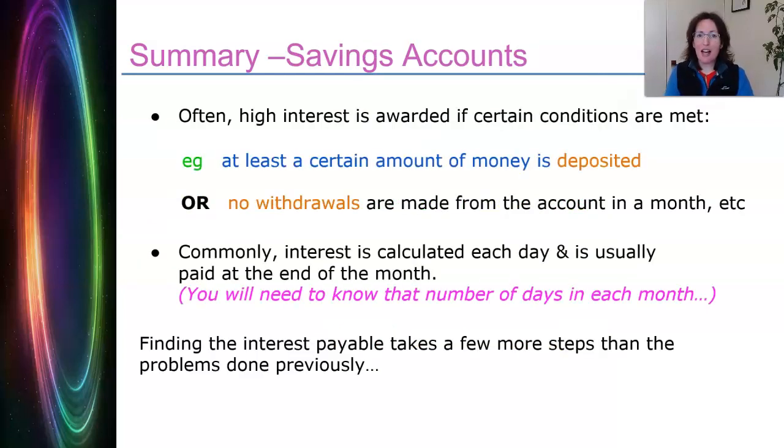Okay, so high interest rates are often awarded if certain conditions are met. You might earn a higher rate if you, as I mentioned before, deposit some money in regularly, to show your commitment, if you like, that you're going to leave the money in the bank, and also that you don't withdraw from that account within a month. Sometimes you'll get that higher rate if you don't withdraw, or a more standard rate otherwise.